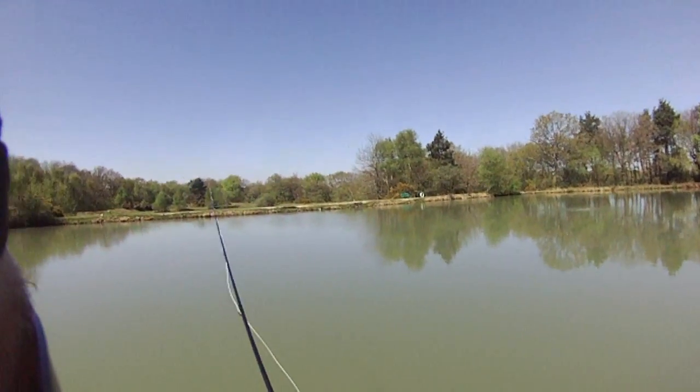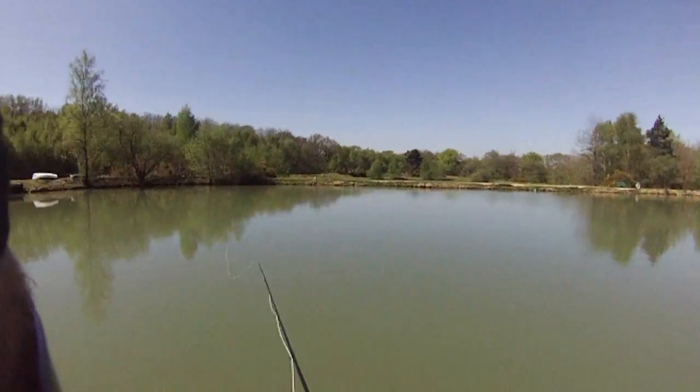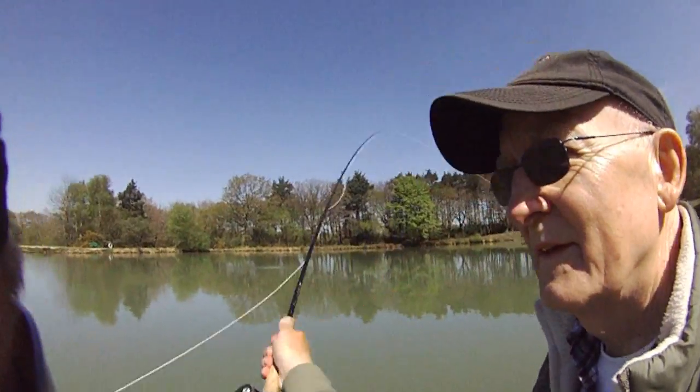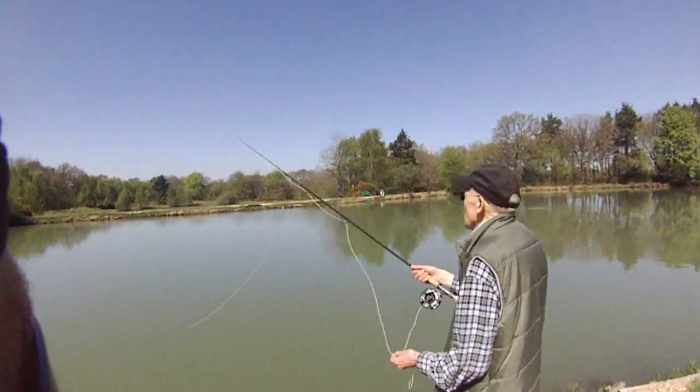Okay, let me show you. So it's back, forwards, back, forwards. So look, I'm whipping it back. Look at the point of the rod. That's where you want to be. There and there. There and then there. Where you go. So use the whole flicking action of your rod.